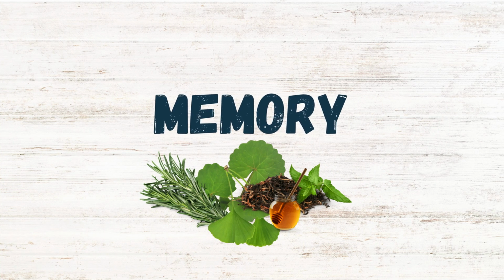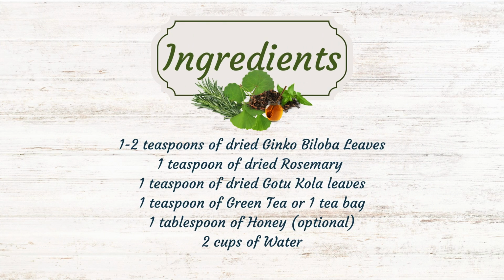Memory improvement. Ingredients: 1 to 2 teaspoons of dried ginkgo biloba leaves, 1 teaspoon of dried rosemary, 1 teaspoon of dried gotu kola leaves, 1 teaspoon of green tea or 1 tea bag, 1 tablespoon of honey, which is optional, and 2 cups of water.